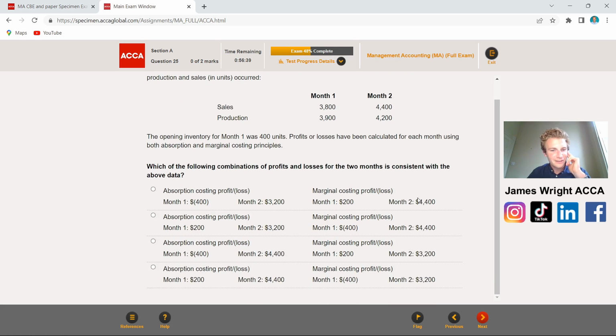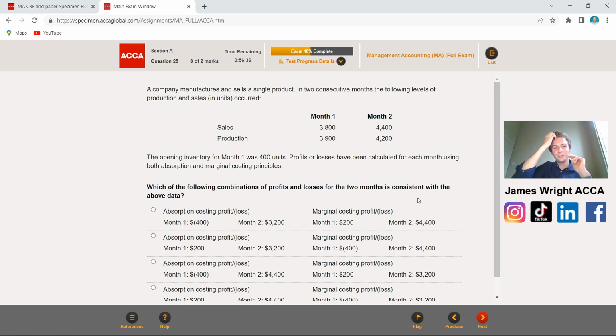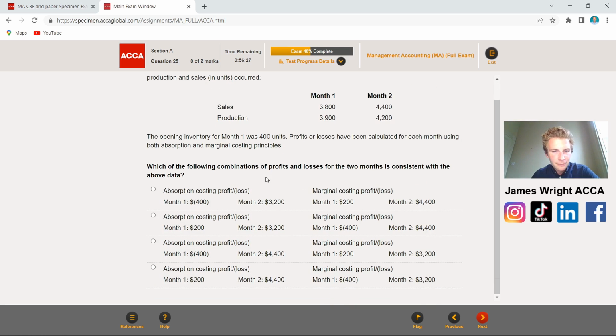Right, oh my word, we've got a lot of stuff on here. Right, which of the following combinations of profit and losses for the 2 months is consistent with the above data? So we've got on here absorption costing, marginal costing, profit and losses for months 1 and months 2. Okay, so just try and break it down that you've got absorption costing in month 1 being a negative or a positive, and then going into being a positive in the second month versus the flip side, which should be on here for the marginal costing. Remember, they're measured at different rates, contribution versus total versus profit.